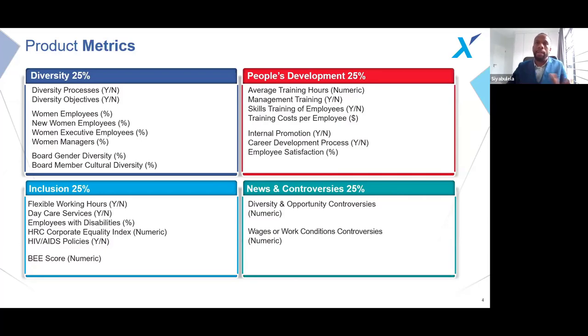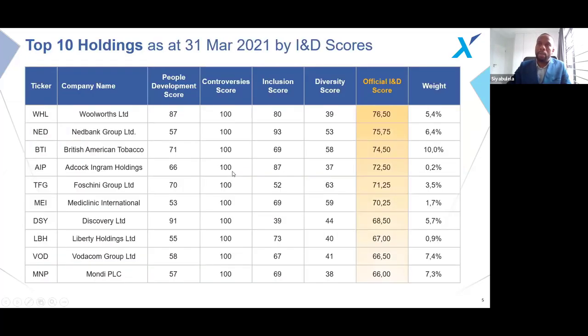So each of these pillars will have a score, and then we will take that average and create the total official IND score. For instance, you can see the top 10 companies that are in the index as at the end of March. I've sorted these according to the official inclusion and diversity score. So you can see that we score each of these pillars for each of these companies and then take the average and get the official IND. Then after that, we weight that using the free float weight. So this is the measure for each of these stocks coming out. And that's the top 10 that you will get from the index.